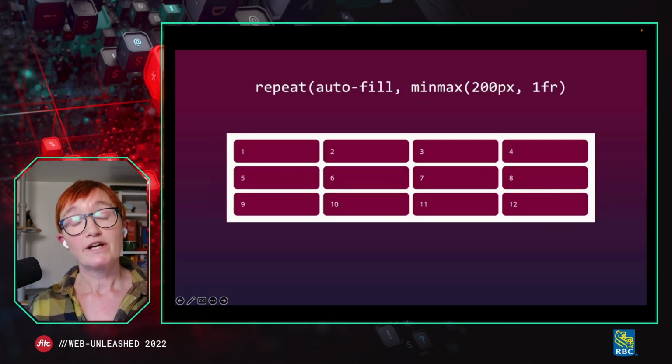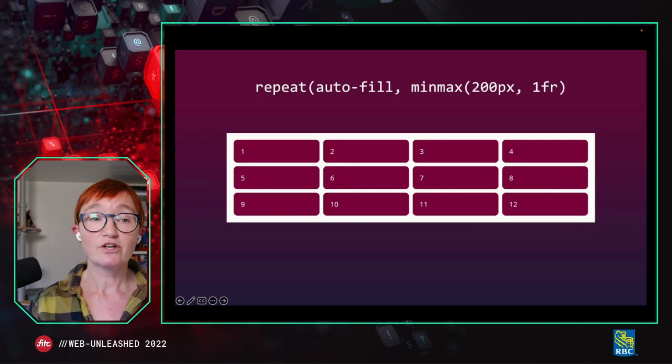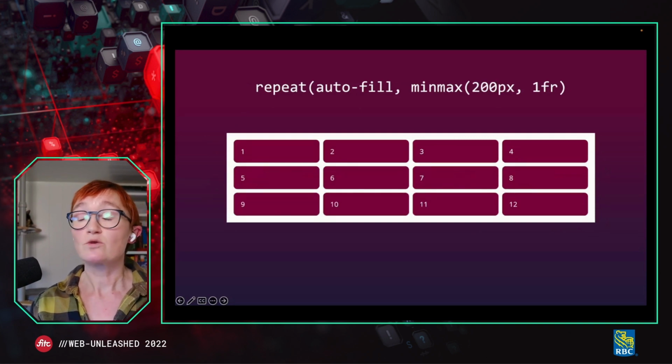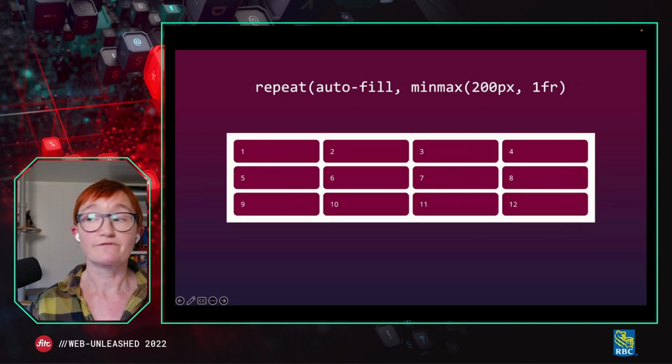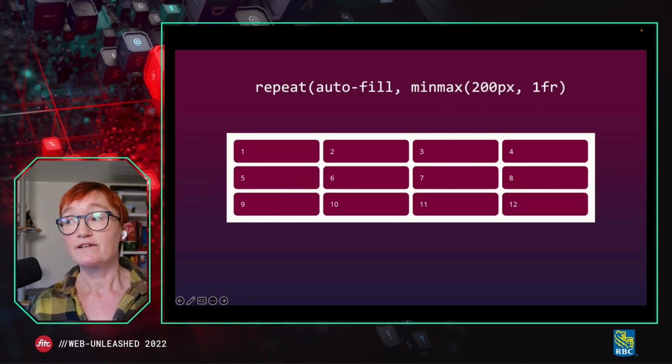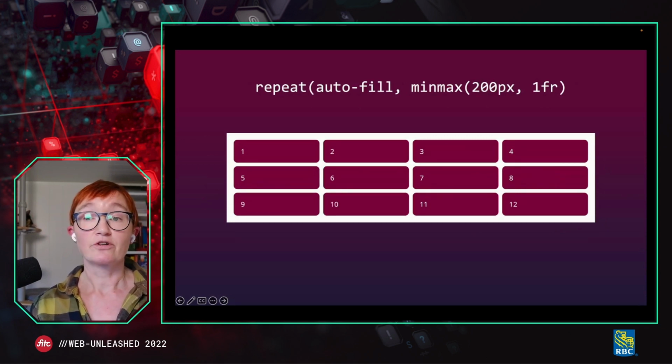With grid, we can create two-dimensional layouts, filling a container with as many items that will fit while retaining alignment in rows and columns with a flexible grid. That means any layout which is basically a set of boxes, your products, your photographs, they can be made responsive with that one line of CSS, and you'll get fewer columns as the screen real estate shrinks.